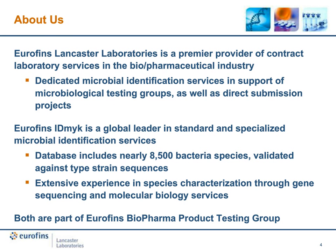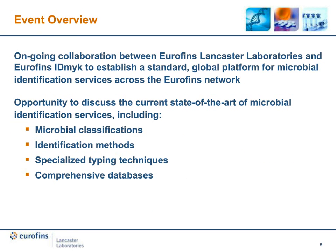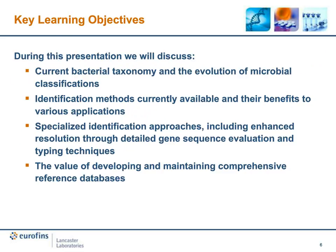We have an ongoing collaborative effort between the laboratories to establish a standard global platform for microbial identification services across the entire Eurofins network. This process has brought our experts together in discussing the current state of the art of microbial identification services, including microbial classifications, identification methods, specialized typing techniques, and comprehensive databases, and we'll be sharing this discussion with you today. During this presentation, we'll review bacterial taxonomy and classification, current identification methods available and their applications, specialized identification approaches involving gene sequencing and typing techniques, and the value of developing and maintaining a comprehensive reference database.